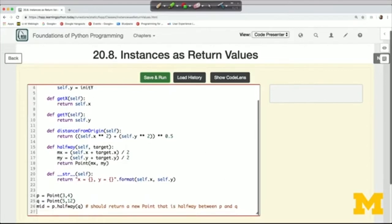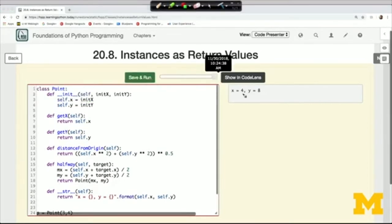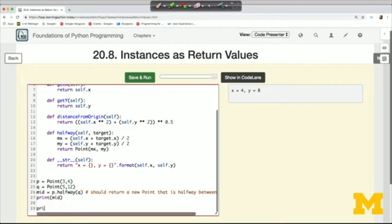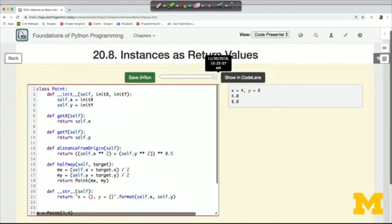And now if I print out what the value of mid is and run my code, then I'll see that I get x equals 4, which is halfway between 3 and 5. And I'll see that y is 8, which is halfway between 4 and 12. And again, note that mid is a new instance of my point class, so I can do things like print out mid.getX, and I can print out mid.getY, and I'll get 4 and 8 respectively for those values.